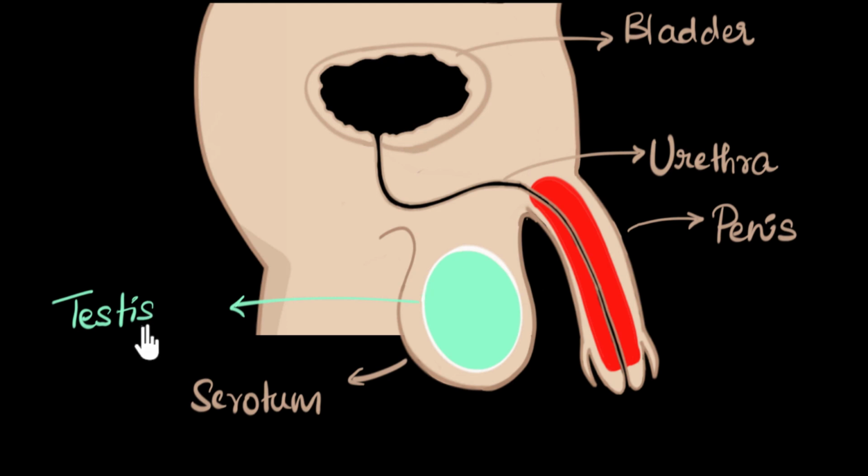And so what does the testis do? Well, the primary job of the testis is to make sperm cells. And that's why we call it the gonad. Gonads are the ones that create gametes. In males, the gametes are called sperms. So the testis is the gonad which creates sperms.